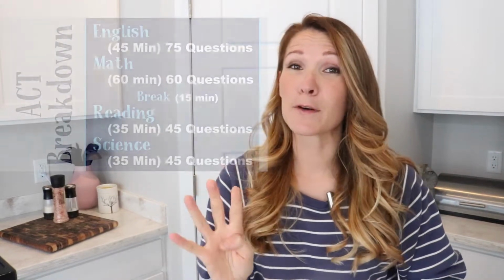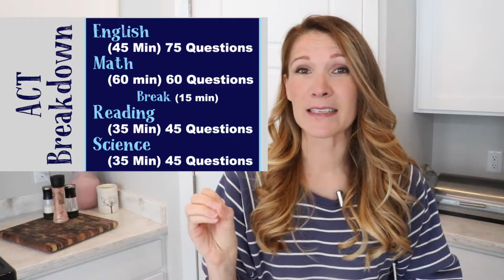Now, I don't know if you're going to be doing your test on paper or if you're going to be doing your test on a computer. Either way, the test is set up exactly the same. There are some different elements in helping you study and prepare, but with that said, overall, the test is exactly the same. The test is comprised of 4 or 5 sections if you choose to do the writing portion of the test. We're going to be focused on the 4 sections of the test that make up your composite ACT score.